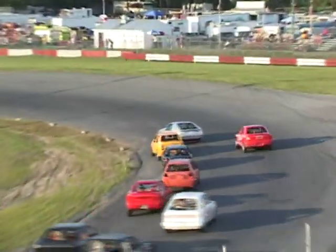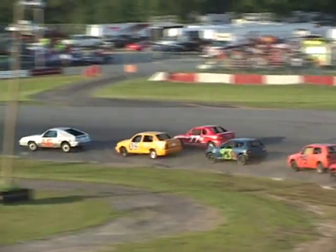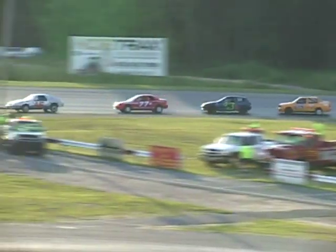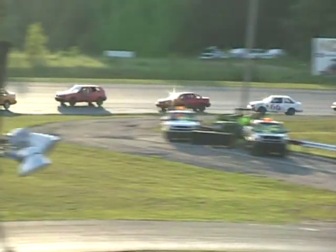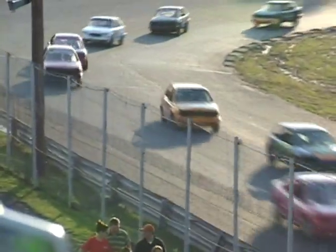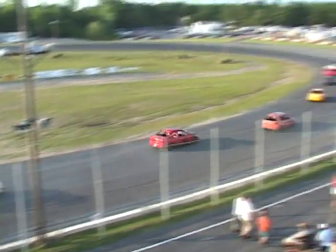Nice jump on the outside for Malcolm Woodward in the 45. He's going to grab the lead away from Burt Drake as Gilligan's moving up on the outside as well. Martin takes over that number 2 spot in the 77, and Bishaw will go to third. Burt Drake's back to fourth. Malcolm Woodward leads the way in the 45.